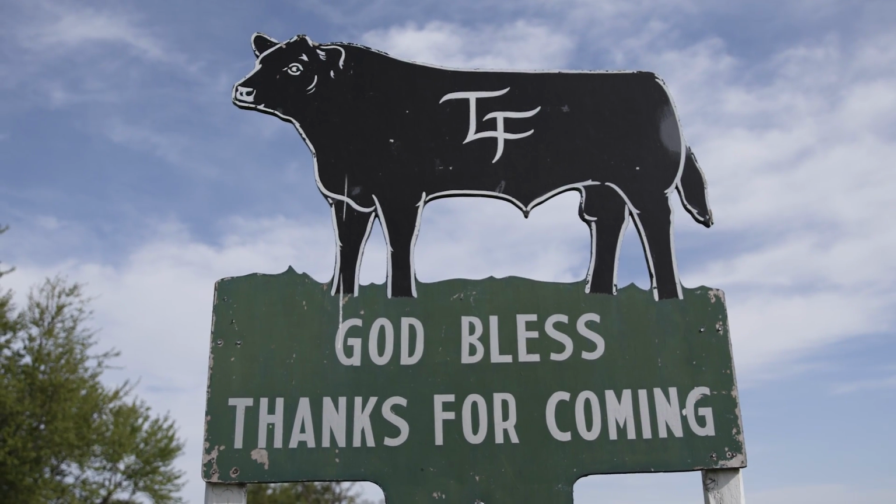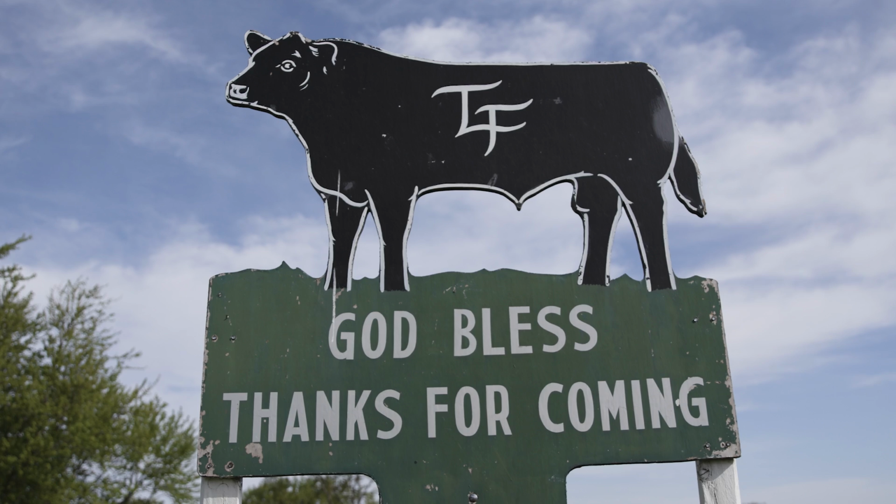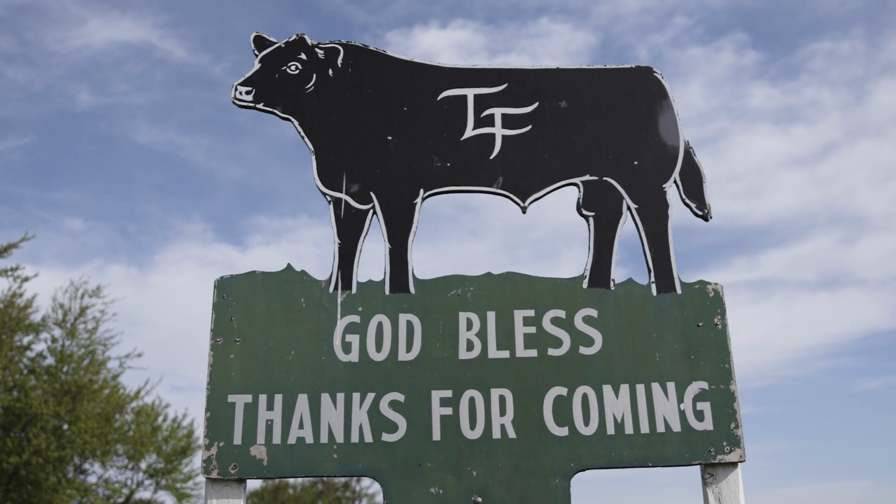Congratulations to Tree Lane Farms, the 2017 Illinois Beef Association Seedstock Breeder of the Year.